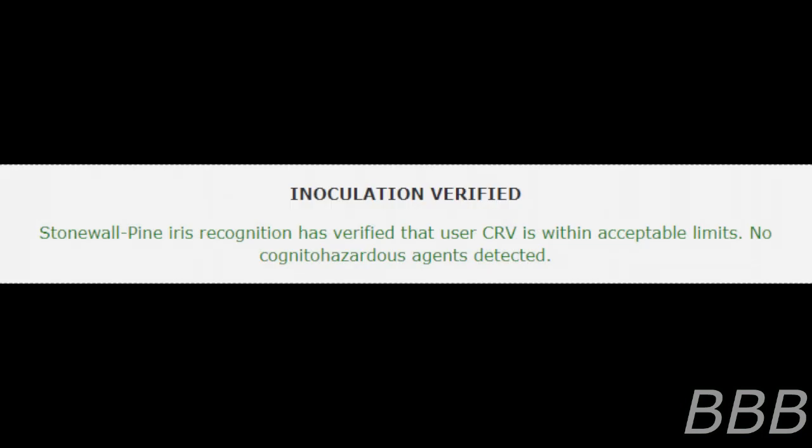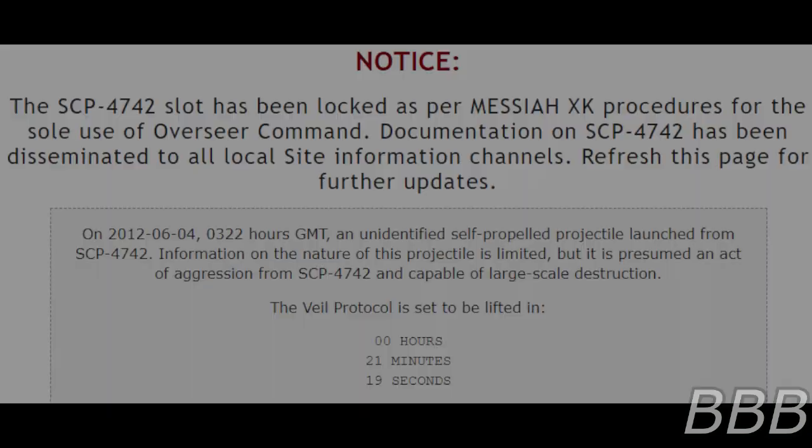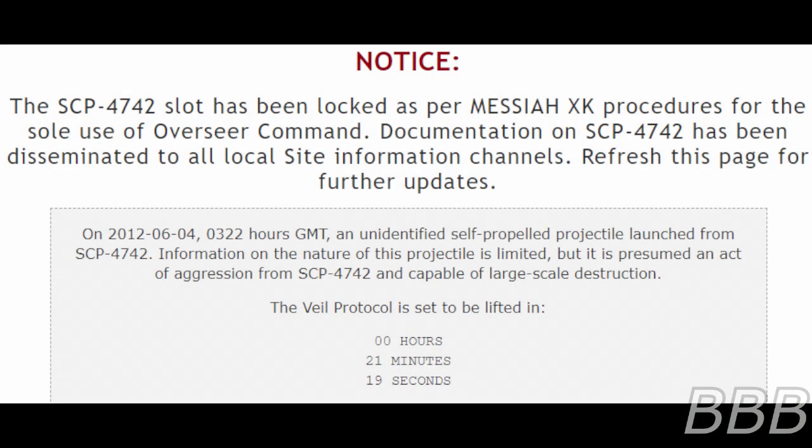But is this it? Inoculation verified. Retinal iris recognition has verified that user CRV is within exceptional limits. No cognitive hazardous agents detected. Notice: the SCP-4742 slot has been locked as per Messiah XK procedures for the sole use of Overseer Command. Documentation on SCP-4742 has been disseminated to all local site information channels. Refresh this page for further updates.